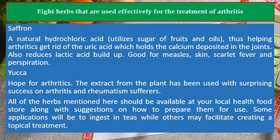Saffron, a natural hydrochloric acid, utilizes sugar of fruits and oils, thus helping arthritics get rid of the uric acid which holds the calcium deposited in the joints. Also reduces lactic acid build-up, good for measles, skin, scarlet fever and perspiration. Yucca, help for arthritics. The extract from the plant has been used with surprising success on arthritis and rheumatism sufferers.